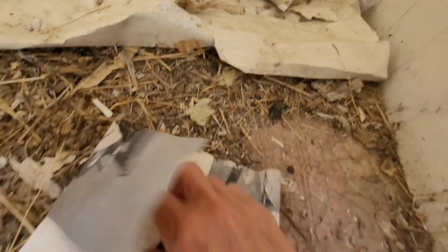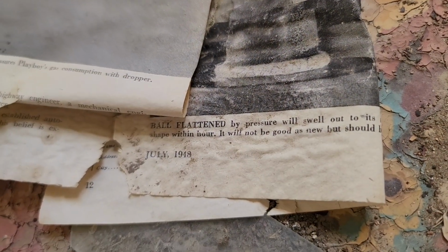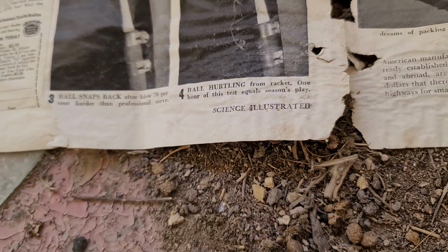Oh look, here, score. Oh my goodness, I was wrong. Look at that, July 1948. Wow, this is even older than the 50s. This is one of the oldest pages out of a magazine I've ever found. Oh, it was Science Illustrated. Oh my goodness. So whoever lived here liked to read about science. They were intellectually curious.